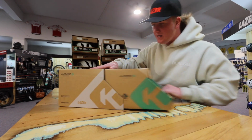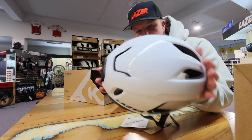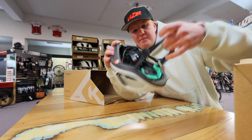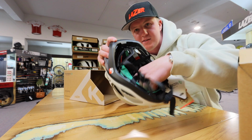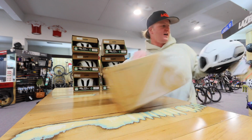So this year again we're going to be running the white Laser Vento helmets with the new Connect Core, which is like the Shimano or Laser's version of the MIPS inside here. So a massive shout out to Shimano NZ for providing these helmets again.